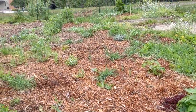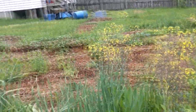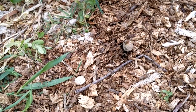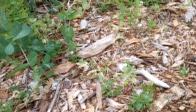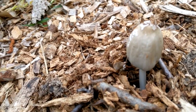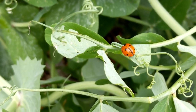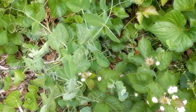Alright, I think that's all I'll do for today. Kind of walked in a circle. After that heavy rain, there's also a lot of mushrooms coming up in the garden. It's good, spreading that good fungus up into the next mulch layer. There's just a few ladybugs in the garden too. Hopefully they'll keep the pests down, but there's always some pest pressure, for now at least.